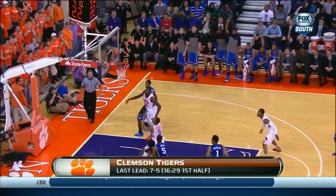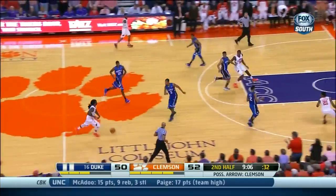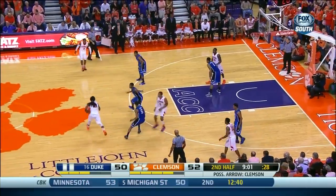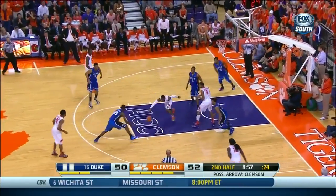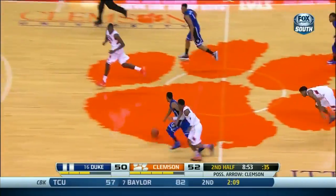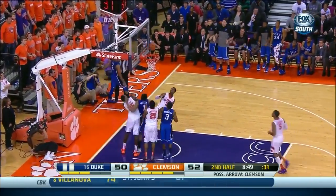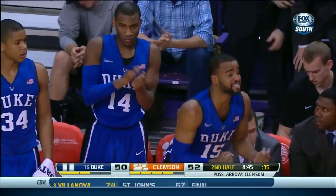Cook tries to answer. Blossomgame getting the rebound. Four minutes since the last Blue Devil field goal. Filer on the drive, had it knocked away. They scramble for it. Loose ball out of there. Here's Cook. He's got Parker. He'll take it down. Parker put it up and in. The drought over. 14 now for Jabari Parker.